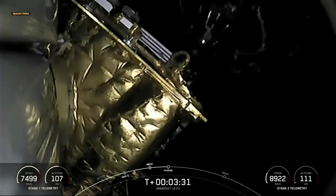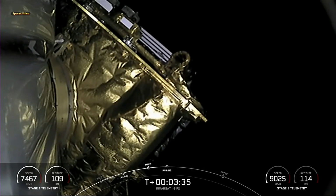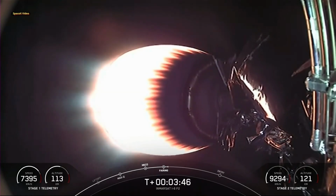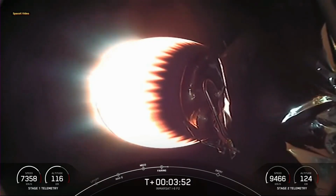Fairing separation. And great call out and visual confirmation that the fairing halves have deployed. We will be attempting to retrieve these fairing halves again tonight once they make their way back down to Earth. Acquisition of signal Bermuda. It's about T+4 minutes into tonight's mission.